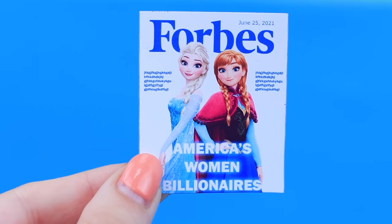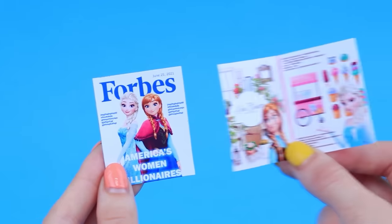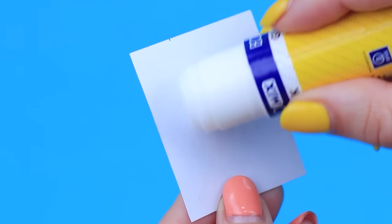Let's print pages from Forbes magazine. Elsa and Anna are on the cover. Put the magazine together using glue. Add pages.